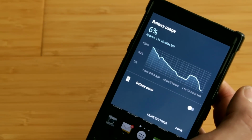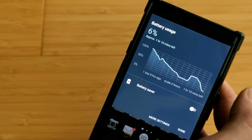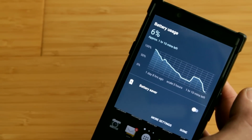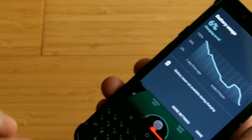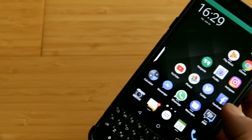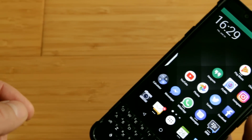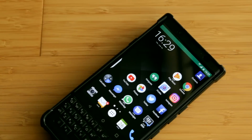Okay, so as you can see, our phone is sitting at 6% battery, giving us approximately 1 hour and 10 minutes left. So now we're gonna take our USB-C cable, plug it in, and we will select boost mode, which will turn off certain functions to maximize the charging time. And now let's just let it charge. So I'll check it every 10 minutes to see how quickly it charges.